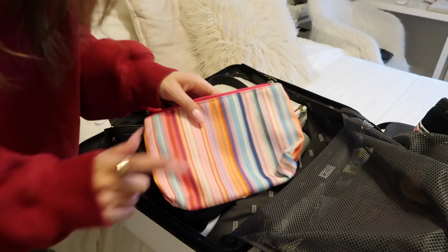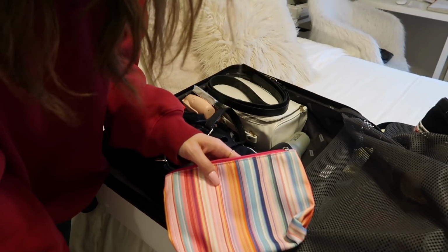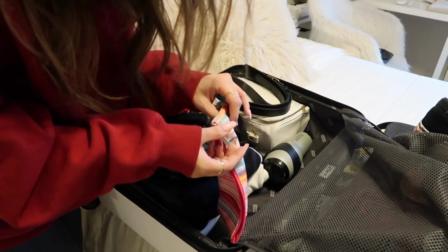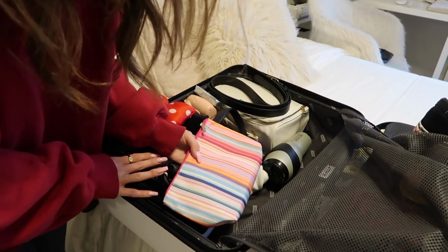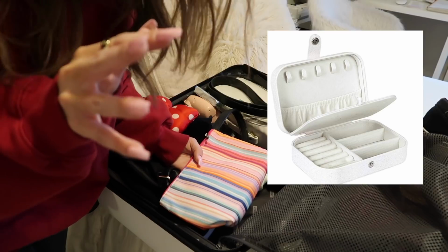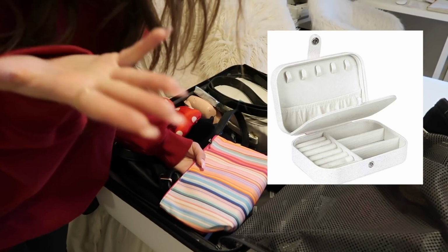And there you go. I feel like I need a better system because I usually bring a lot of necklaces, and it can get kind of messy, but that's the best thing I have going on right now. I know there's a little jewelry organizer on Amazon, and I'll show a picture of it, and I really want to get one of those, but I haven't bought it yet.